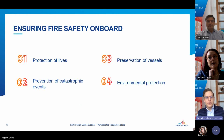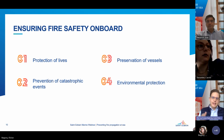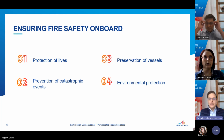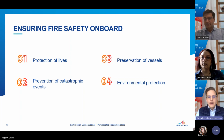Now, as a quick recap, we have identified 4 different pillars in order to highlight why this is such a big topic. And very often we take for granted when we're talking about fire-related solutions here and there with different regulations, but actually we're talking about protecting people's lives. At the same time, we are preventing catastrophic events, and we're talking about the preservation of not only the vessel, but also the goods and assets and the equipment within the vessel. And as well, of course, the impact that it has on environmental protection.